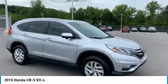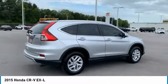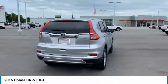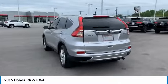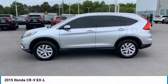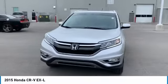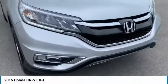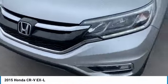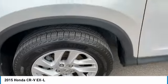We are pleased to show you the 2015 CR-V. The CR-V is a top recommended vehicle because of its car-like driving manners, good value, cool technology, and comfy interior. Here are some of this vehicle's great options: tire pressure monitoring system, traction control, stability control, engine immobilizer, fog lights, perimeter alarm, power brakes, body color door handles, roof rack, braking assist.